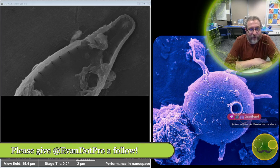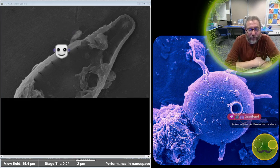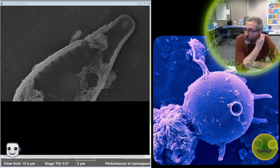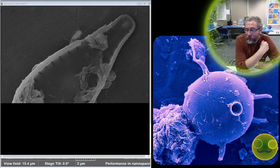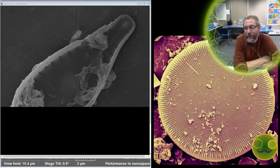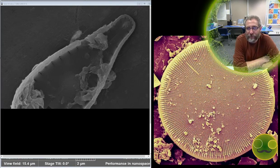We're looking at stuff in the scanning electron microscope. I think when you raided me before, we were looking at stuff in the light microscope. And I might do some more light microscopy tonight or tomorrow. We'll see.